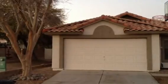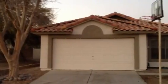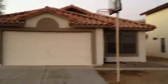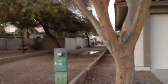Hi, this is 11642 West Sage Drive, Avondale, Arizona. This is a three-bedroom, two-bath with a pool. It's located on the side next to this common area. And that water is just from the pool that they're cleaning right here, or acid washing and refinishing.